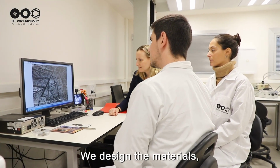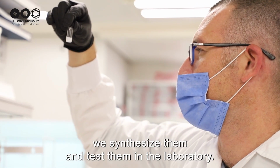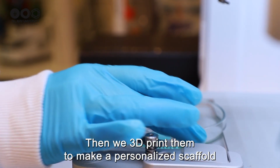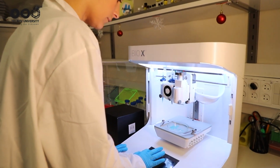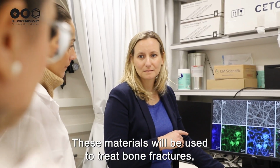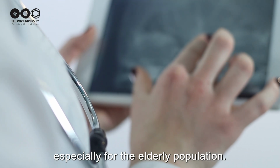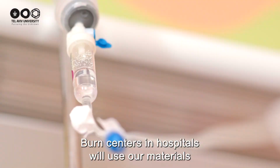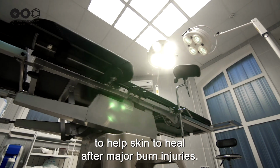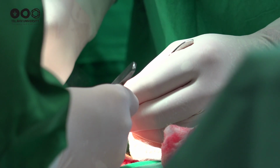We design the materials, we synthesize them and test them in the laboratory. Then we 3D print them to make a personalized scaffold to induce bone regeneration. These materials will be used to treat bone fractures, especially for the elderly population. Burn centers in hospitals will use our materials to help skin to heal after major burn injuries.